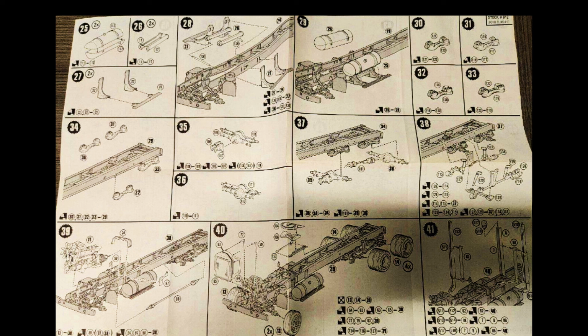26 and 27, and then you can see the step up to get into the cab, and that's going to go on the chassis. 29, you can see the other fuel tank. 30, 31, 32, and 33, I think those are all suspension for the bottom of the chassis.